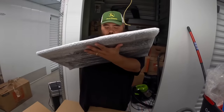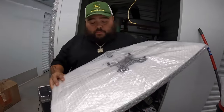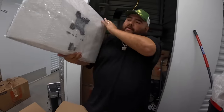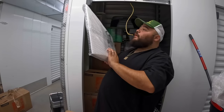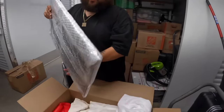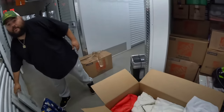Wait. This one don't have the sticker like the other one did. Whoa. The other one had an LG sticker? Yeah, this one don't have a sticker on it. But it still looks like the same one. HDMI. It don't say no name. Oh, it's an LG though. Wow, that's too old. There might be a nice gaming PC in here.